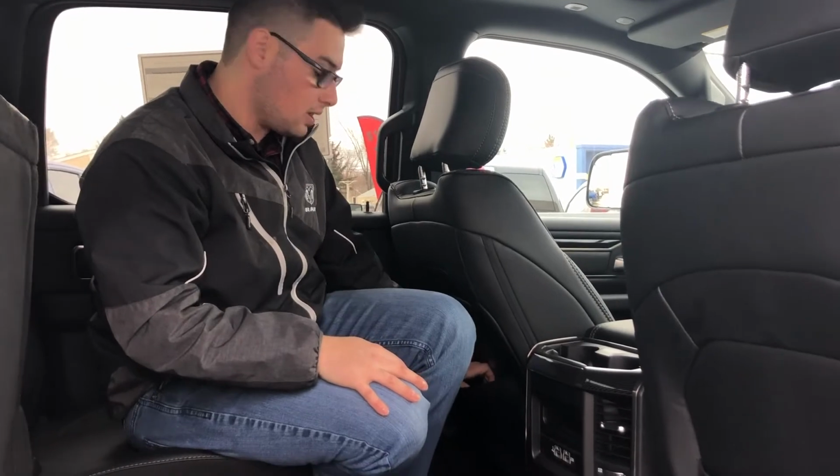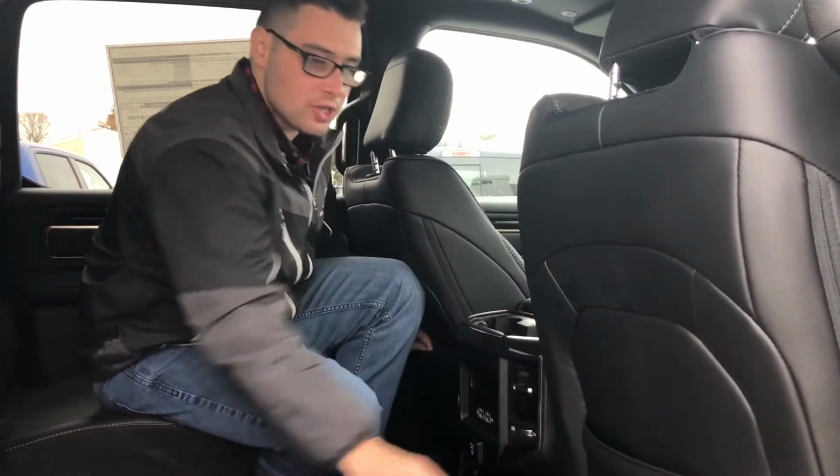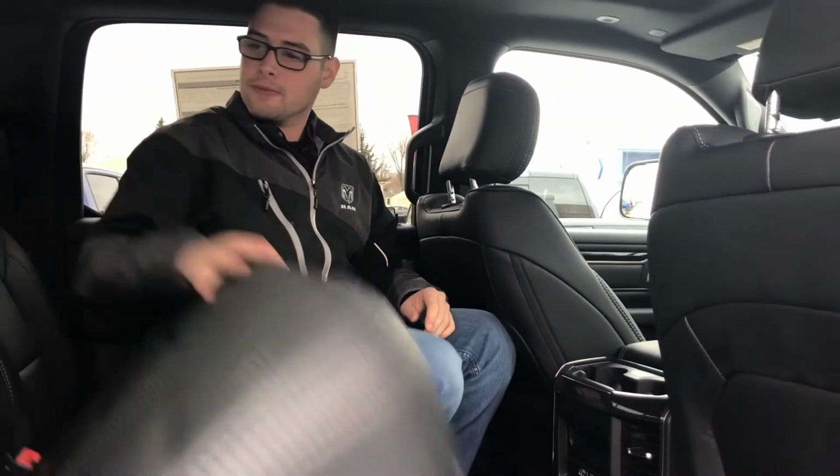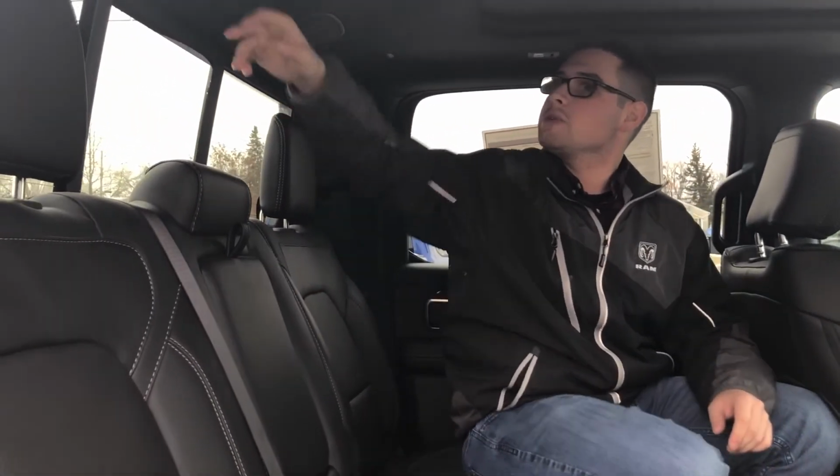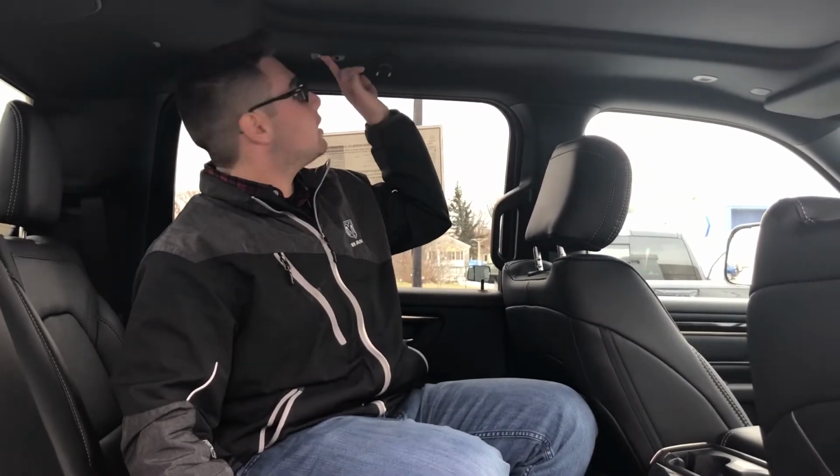You do also get the behind the front seat storage here. There's tons of that in here. Power sliding rear window. With the Harman Kardon audio system, you do get these speakers back here as well, which is pretty awesome. LED map lights back here as well, so that you can see stuff at night.